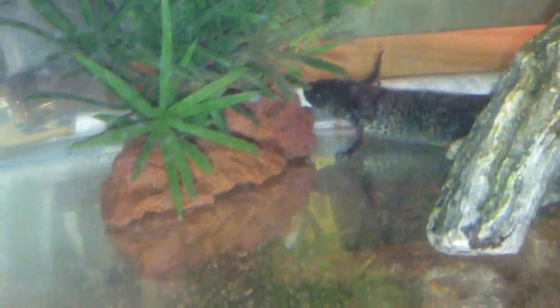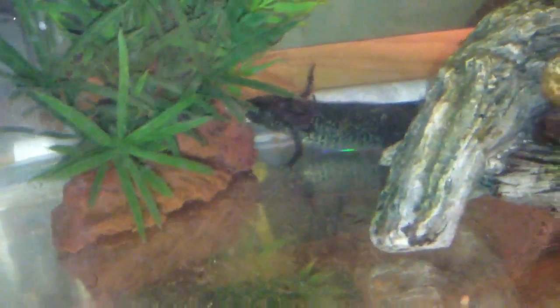Anyways, over here is my axolotl. He's pretty cool. A lot of people said they thought he was like a tiger salamander larva.